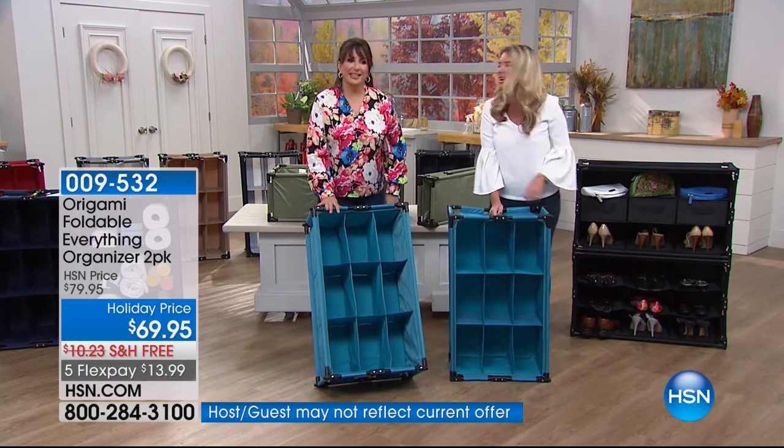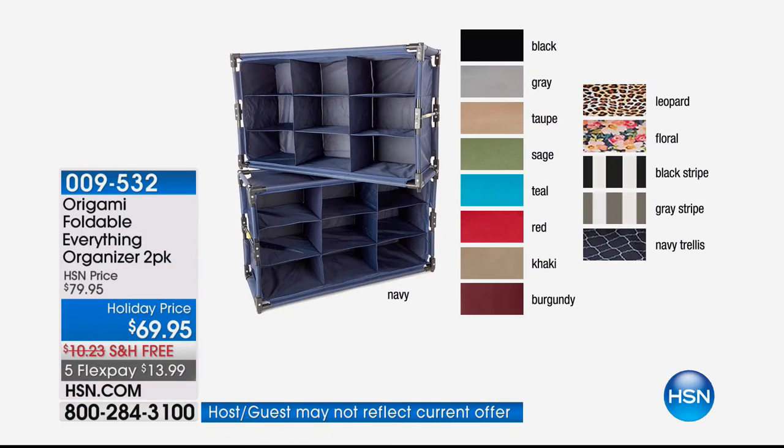We have a chart. Let's look at the pretty chart, and then we'll take you through some of the colors here live on the air. You're right, so teal. We have black, we have gray, we have taupe. We have sage green, very pretty. The reason why I knew it was teal is because I want the teal. I'd already done a little pre-shopping. So the teal is here, it looks turquoise. We have red, khaki, burgundy, leopard, floral, black stripe, gray stripe, and navy trellis.